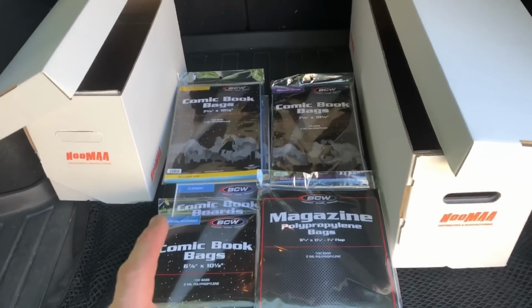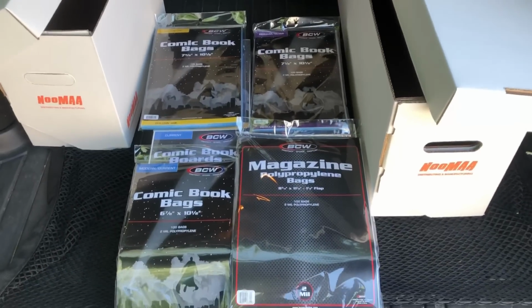Now, I'm going to tell you in a moment why I did not buy any comic books when I went in there. The place that I just went into is a place where I have gotten great comic book deals for the longest time.